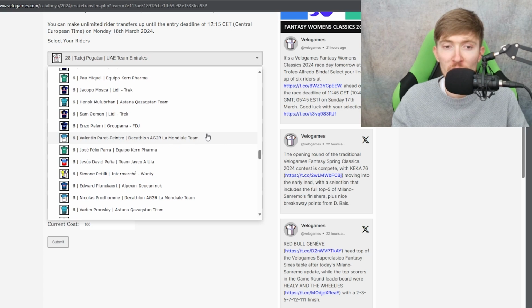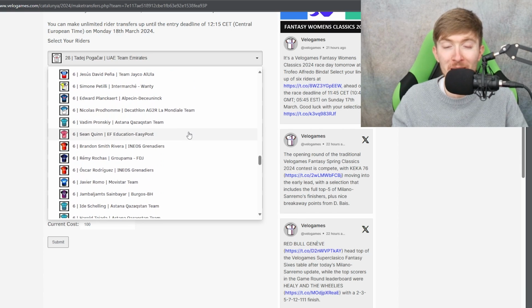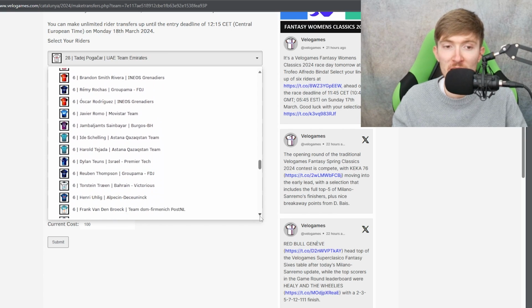Valentin Paret-Peintre, good leader for Decathlon, very cheap. At the UAE Tour, he was working for O'Connor, so therefore I think he could be, again, a top 15 candidate in this race. Quinn maybe, but there's Vandenberg. But if Vandenberg is dropped, like he has been recently, then Quinn could certainly get his own opportunities.